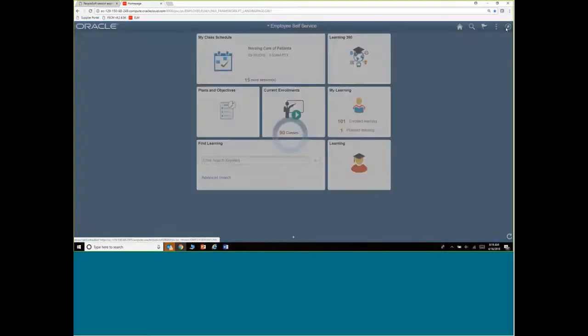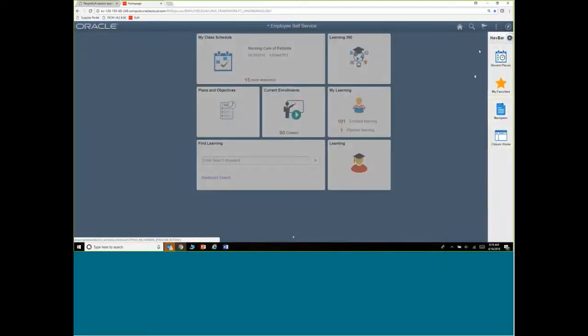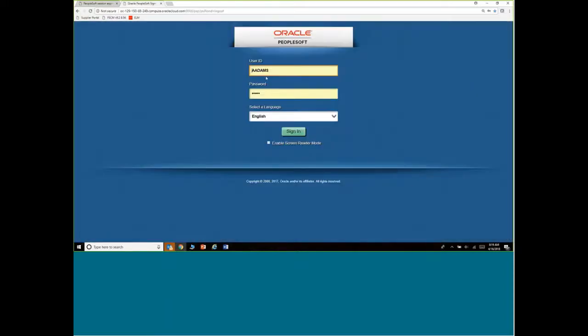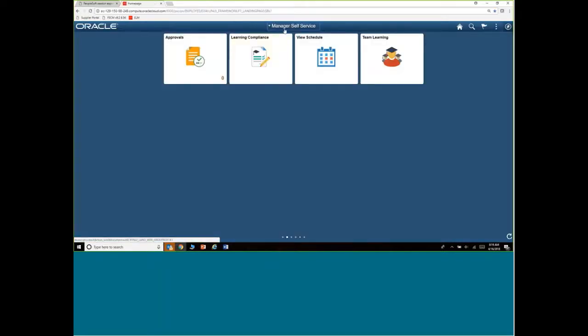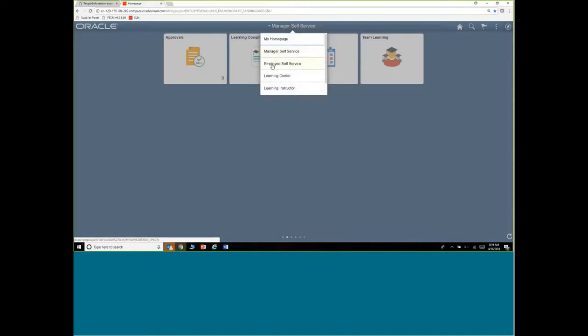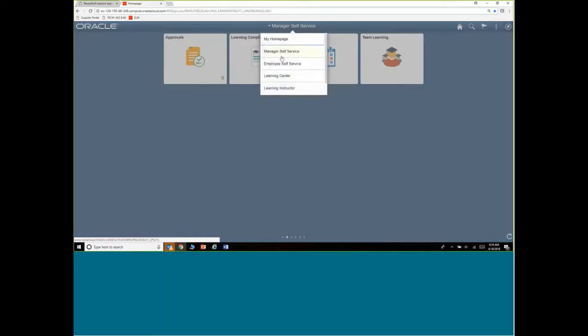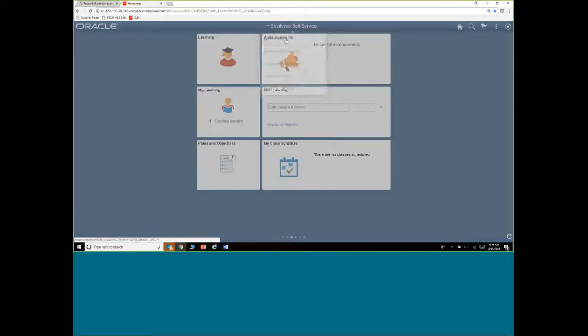So let me quickly hop on as another user, and I'll go over some of these other features in a moment. I'm going to log in as the admin of the system, for example. As I logged in here, you see that the tiles that I have available to me are different. And I can see here, since I'm an admin, I have access to other home pages.